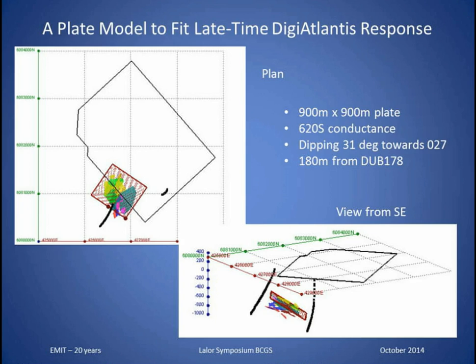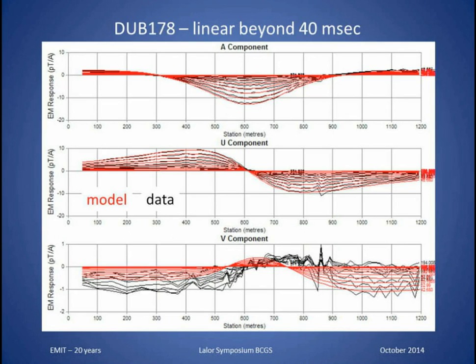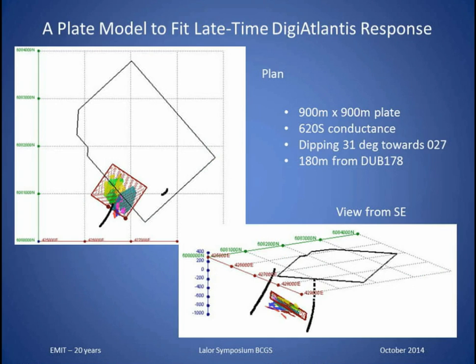And this particular plate is almost a kilometre by a kilometre and has a 600 Siemens conductance. As I mentioned, it's a couple hundred metres from that borehole. I'm only really trying to fit the data beyond about 40 milliseconds, so the late time three-component data here, and the fit is really quite good from that plate. That plate sits right in the same horizon as the TEM lens, which is the zinc-rich, massive upper portion of the Lalor deposit.